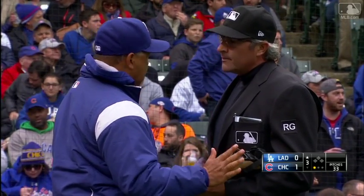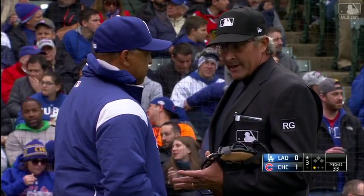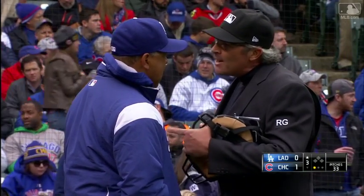I'll give you another example. Yeah. Pop up behind home plate. And the ball comes down and scrapes the backstop. It's dead ball. Right. It's foul ball. Yep.